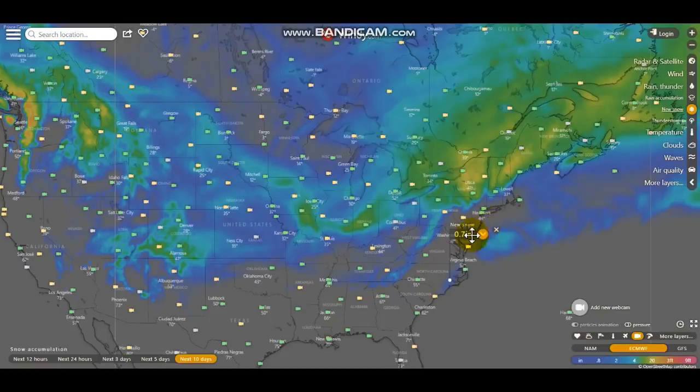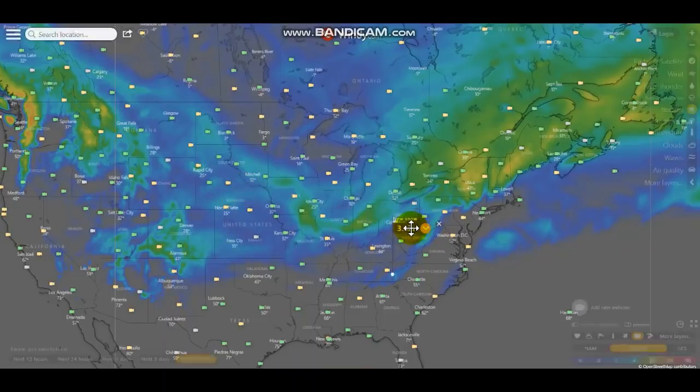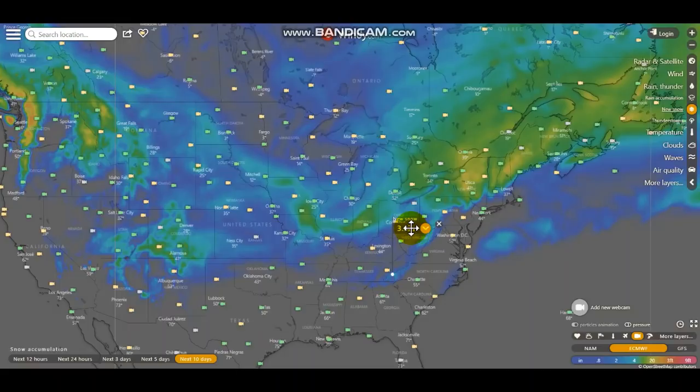But yeah, that's not really exciting. It shows a little bit more across Kansas, maybe 1 to 2 inches. Still nothing too impressive. I'm not really liking this scenario. I think it's a possibility, but again, like I've said, the NAM and the GFS, especially the NAM, have been known to be pretty darn good at systems in the southern U.S.